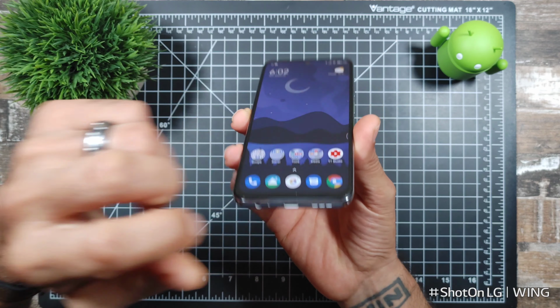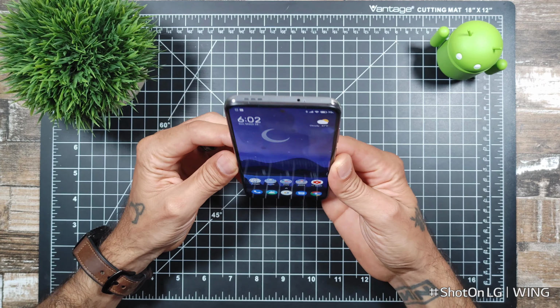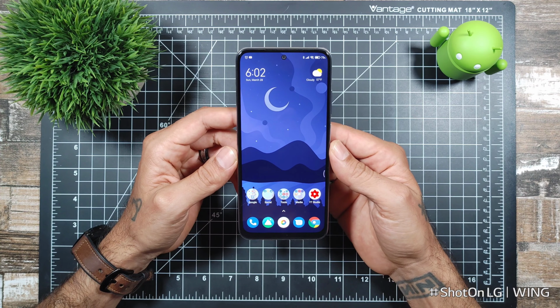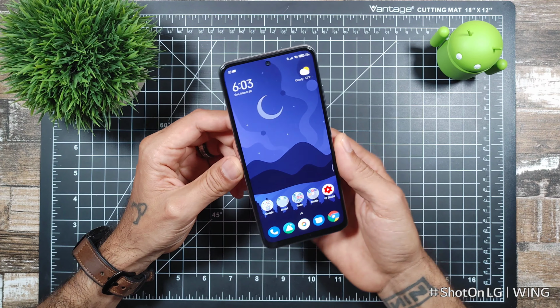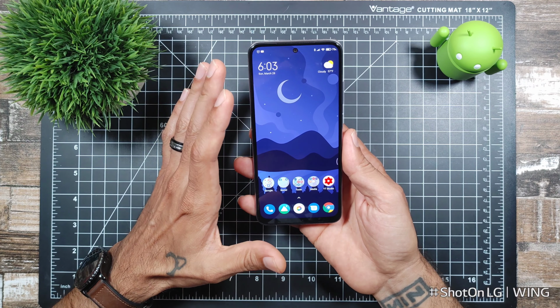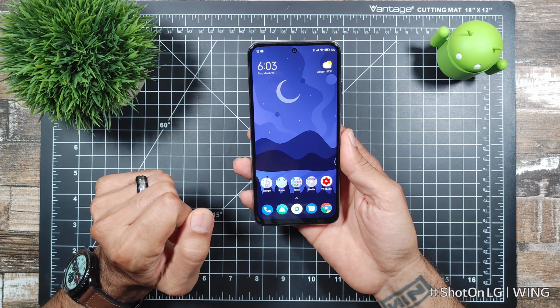Now, in my opinion, I have been impressed with the display quality and the stereo quality of these speakers. The sound of them has been really good. For a $200 smartphone, I am impressed with this. This is really not that bad of a panel. It's a really nice panel. It's a Super AMOLED 1080p by 2400. No fancy refresh rate on here.